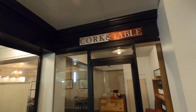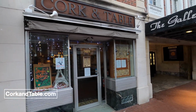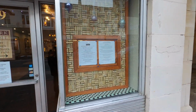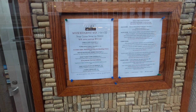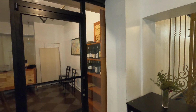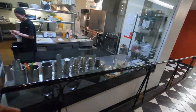As I enter the Galleria, the Cork and Table restaurant is the first thing that I see. Chef James Fallon is the owner, and he specializes in cooking French cuisine and is also a trained and certified wine sommelier. One thing that makes this restaurant very unique is that as you walk through the Galleria, the sidewalls are all made of glass, so you can actually look into the restaurant as you're walking and see the chefs in the kitchen preparing the food.